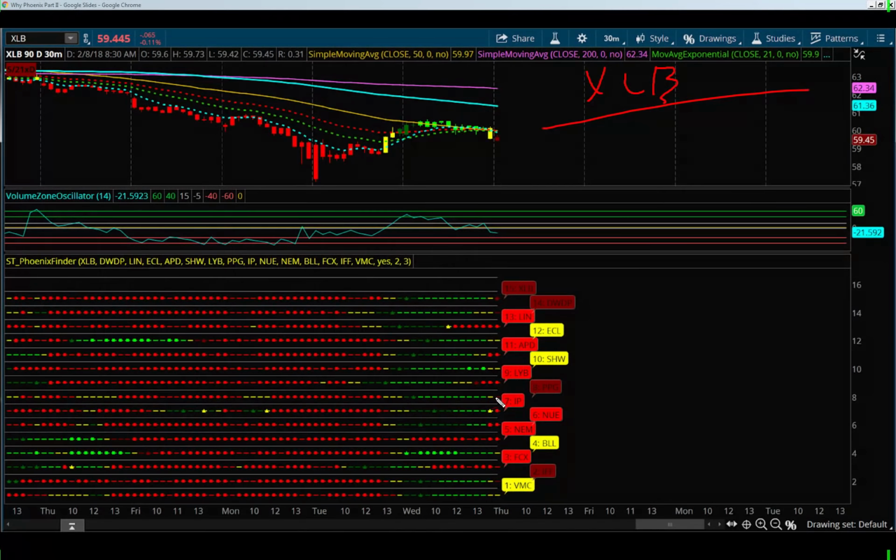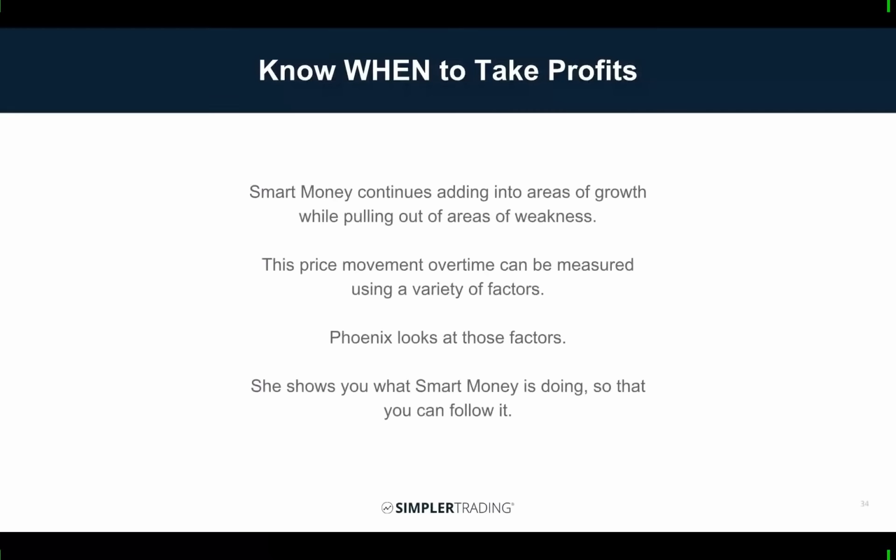So within that, and you can see red, red, red across the board, it rallies up to resistance, and then what you want to do is short it at resistance, right? Because it's a weak sector. So Phoenix helps you find the weakest links and tells you when it triggers to the downside. So I just wanted to give one downside example, even though I do primarily like to trade the market to the upside, but it works both ways.